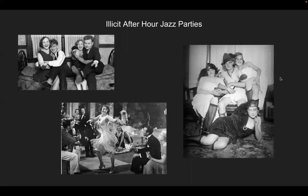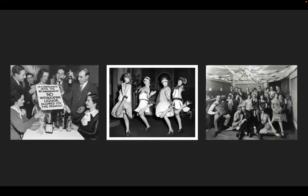There were also illicit after-hour jazz parties. And so teenagers and youth would dance to jazz music. They would cohabitate in rooms overnight in groups together. And that was the end of Victorian values for the youth. They did not embrace it. They drank, they danced wildly, and they partied hard.